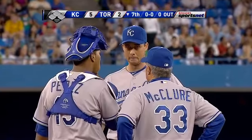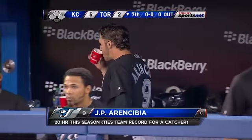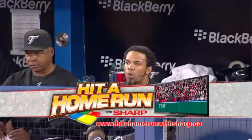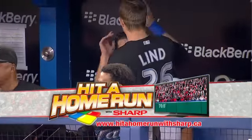Bob McClure out to talk to Jeff Francis as the Royals get their bullpen started. Arencibia, that ties the team record, as Pat mentioned, for homers by a catcher. Just last year, John Buck. Arencibia has had a very productive season. 59 RBI now. That's his forte right there, hitting.